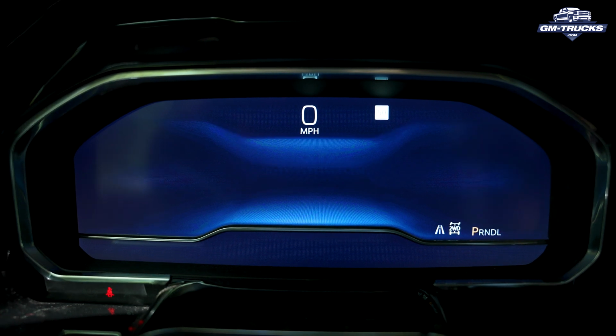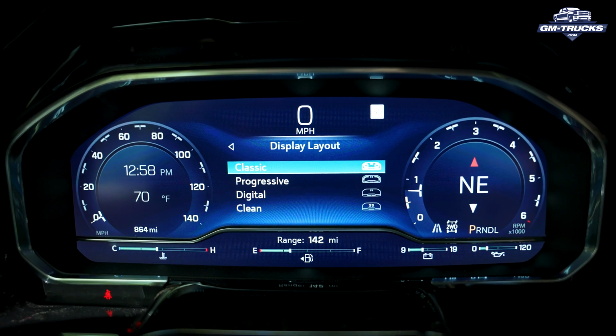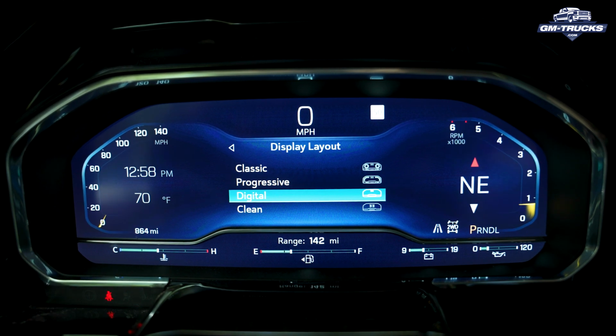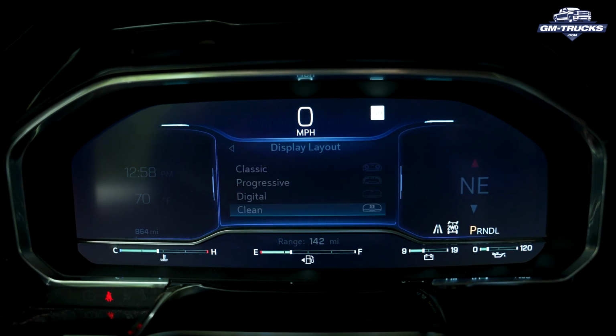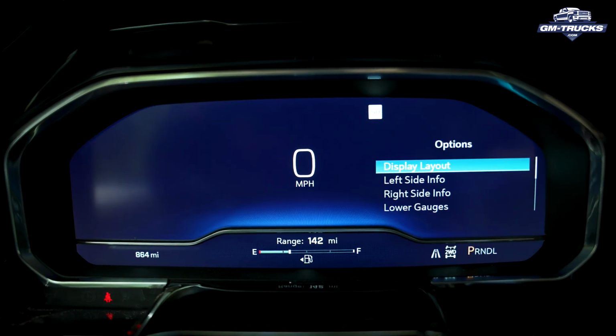You can choose what basically fits your fancy, whether you want traditional classic round gauges or more angular gauges with a different style of information, or you can go completely digital, or even just a really clean display that only has the bare amount of information that you would want to see.